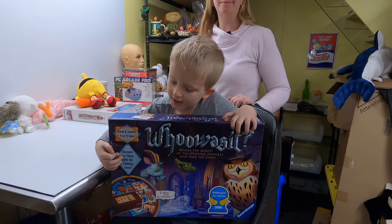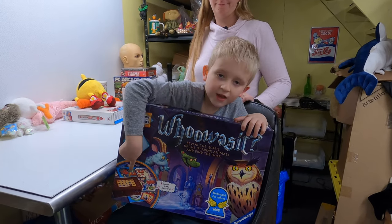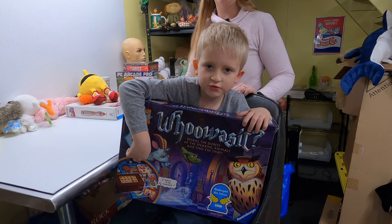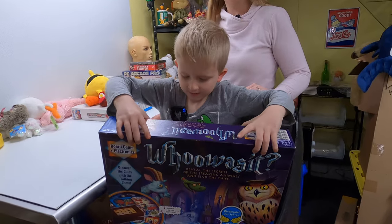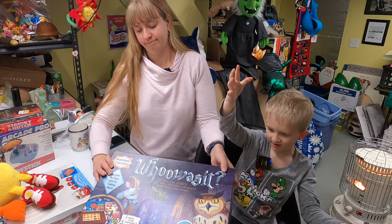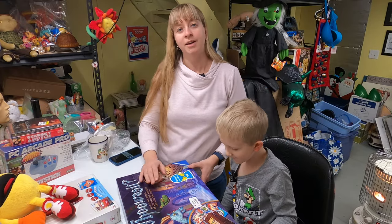This is a Harry Potter game, and right under my finger is a music thingy that's used in the game. See if all the pieces are there, right, Mama? Yep. Open. Nope.